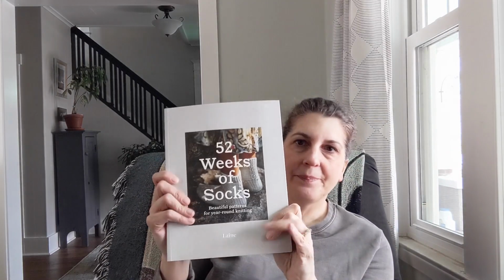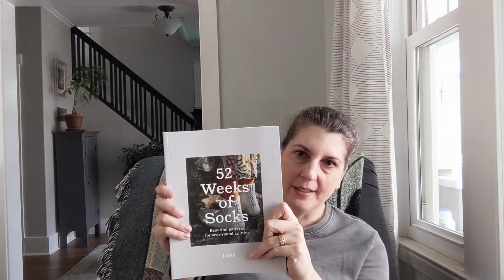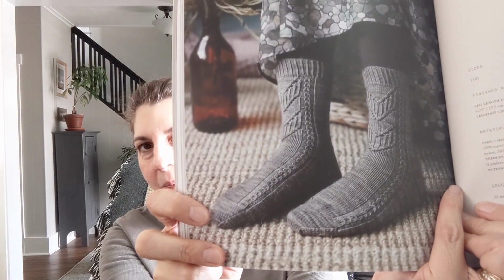And when I finished these, I decided to cast on a new pair of socks. So I'm going to steal one of these blockers. And I picked a pattern from 52 Weeks of Socks. Look at me following through on something I said I was going to do. I picked Helen Stewart's Snippet Socks. And I have knit one of Helen's shawl patterns in the past, and I really like her writing style.